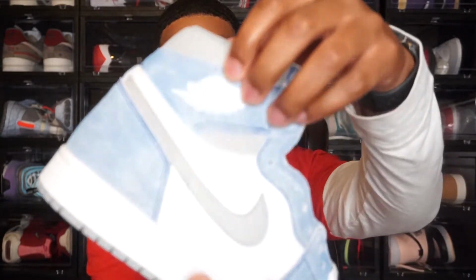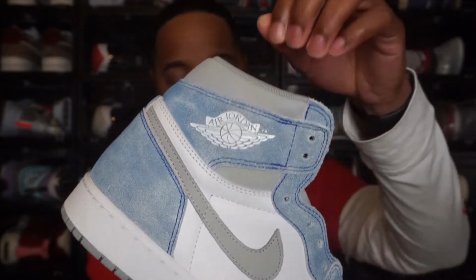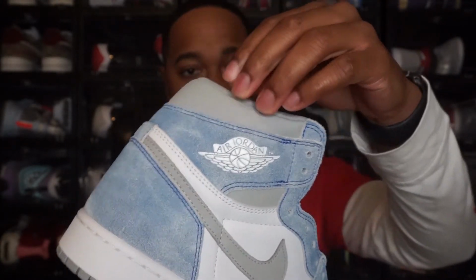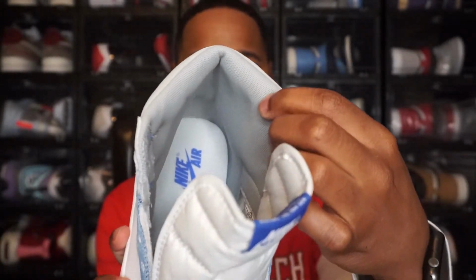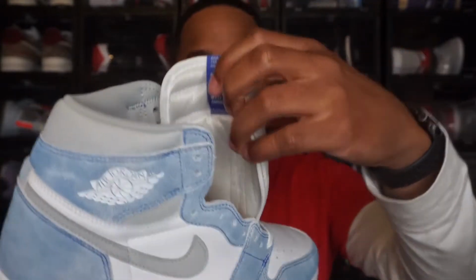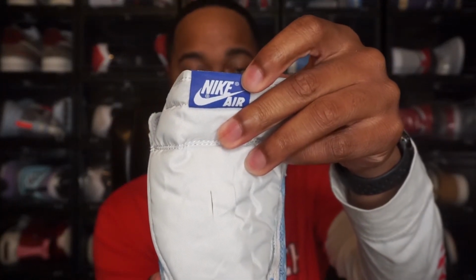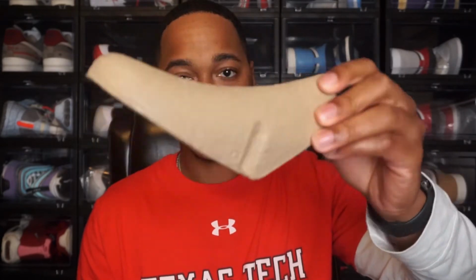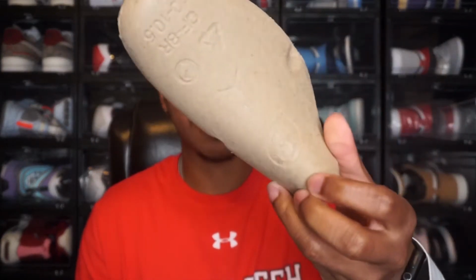And then you also have the white wing logo here. You do have gray along the back of the ankle, which is another really soft leather. And then you do have a gray sock liner on the inside. Regular Jordan 1 tongue, nothing crazy about this one. And then you do have a royal blue Nike Air tag on the tongue as well. Let me take out the insole. So you do have just a normal Jordan 1 toe. I can't remember the name of this off the top of my head, but this is just what you get in normal Jordan 1s.